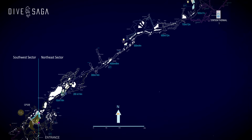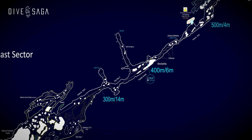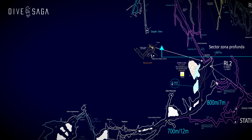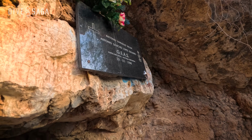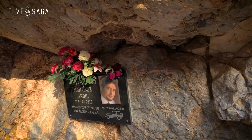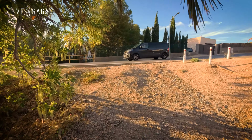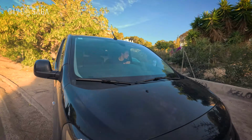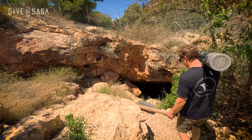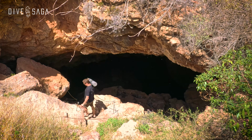But with 7 kilometers of underwater cave comes 7 kilometers of risk and danger. So sadly, Cueva del Agua is also the final resting place of 3 cave divers. Coincidentally, all 3 named Antonio, who lost their life while trying to explore this cave system. So I enlisted the help of cave diving expert Florian Simuns, who knows Cueva del Agua very well, so we can set up a dive to explore the cave and even find the diving equipment that was left behind during one of those fatal dives.